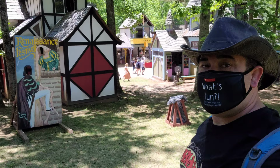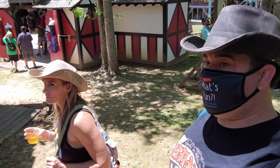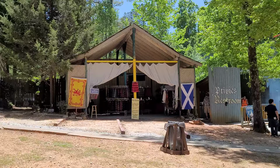And we're just walking around. Checking out all the shops. Looks like there's a lot more clothing stuff. And if you're a man and you're not too ashamed to wear a dress out in public, this is the store for you. A roguish Highlander. Kilts and accessories.